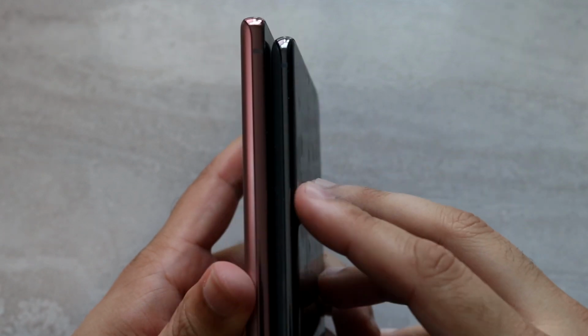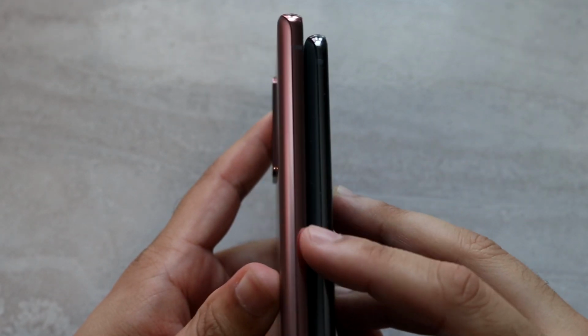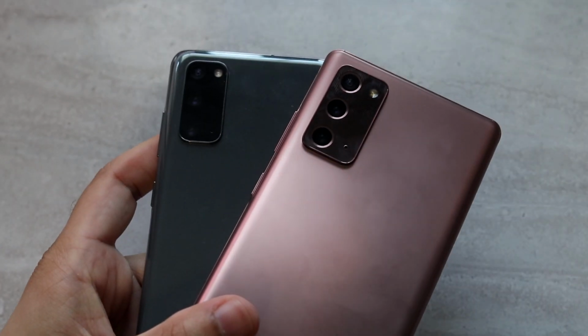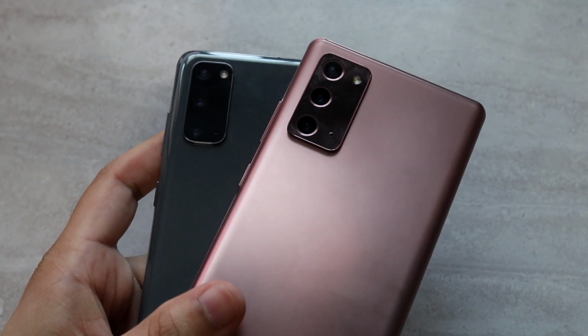The Note 20 has a huge one. This one is very kind of minimal, but the Note 20 doesn't have it. It's a completely flat display, which some people actually prefer. And on the back is one of the most controversial things about the Samsung Galaxy Note 20.